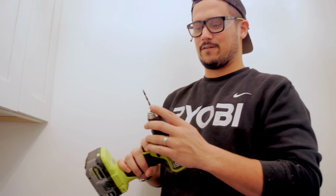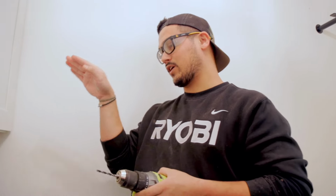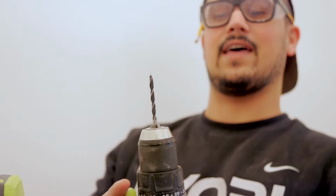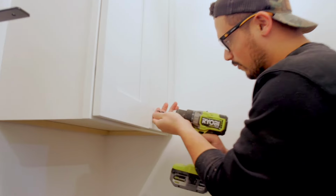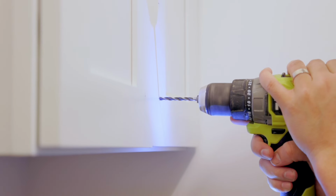So pro tip from a pro. If you're doing something as fragile as cabinets and you don't want the drill bit to walk on you while you start off, they have these, what are these called again? Centering bits. Yeah, we have these centering bits that have a little sharp edge to where you put it exactly where you want, press in, and once you start drilling, it just goes, it doesn't walk all over the place on you. So this is good to use for when you're doing something like the cabinet doors. You're so smart.